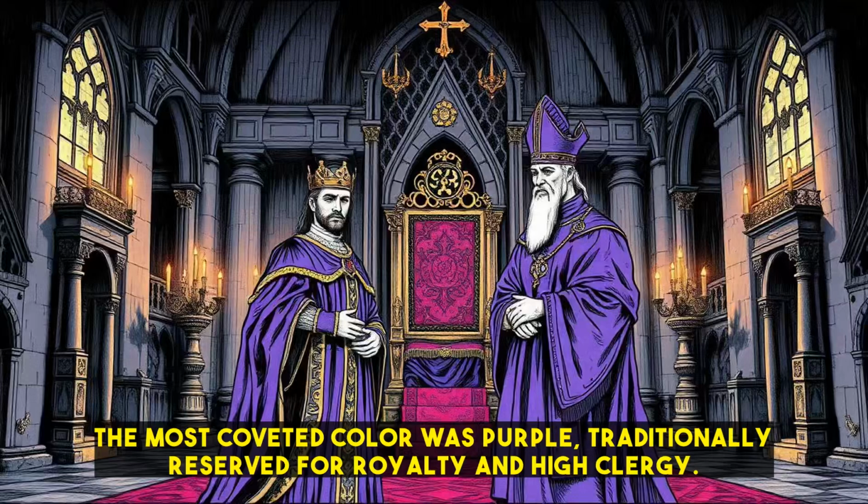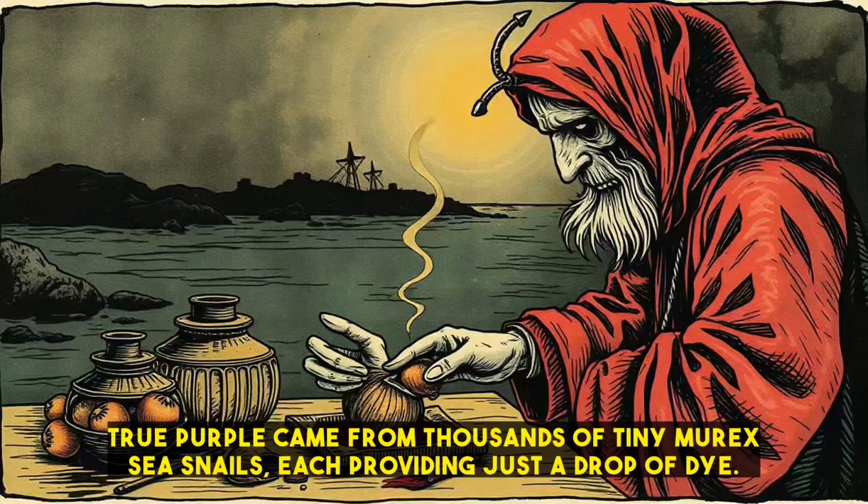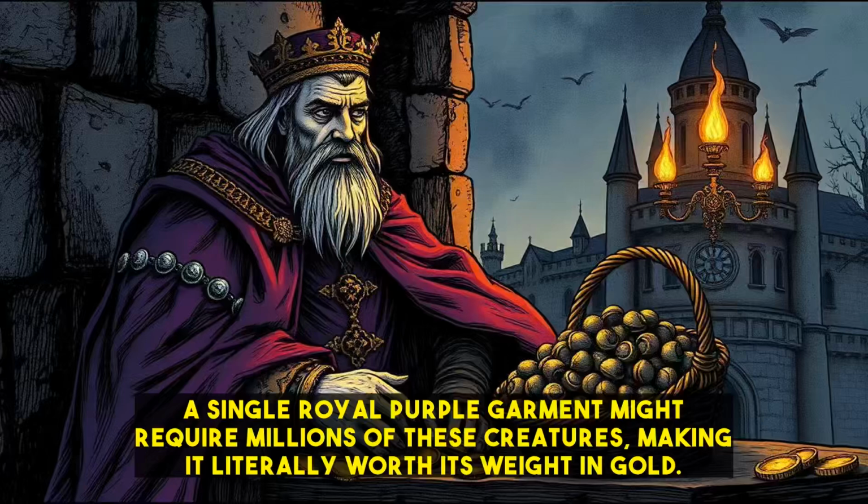The most coveted color was purple, traditionally reserved for royalty and high clergy. True purple came from thousands of tiny murex sea snails, each providing just a drop of dye. A single royal purple garment might require millions of these creatures, making it literally worth its weight in gold.